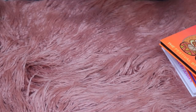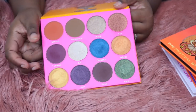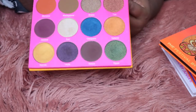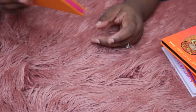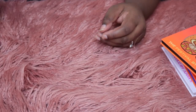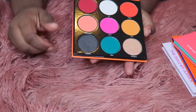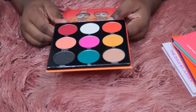Then I have the Nubian 2, which I've used a lot. Oh, thank God. I was just thinking, have I used any of these? I can't even remember. Honestly, nothing negative to say whatsoever about Juvia's Place. I do have the Festival palette. I don't know, this is probably my least favorite, only because of the color story.